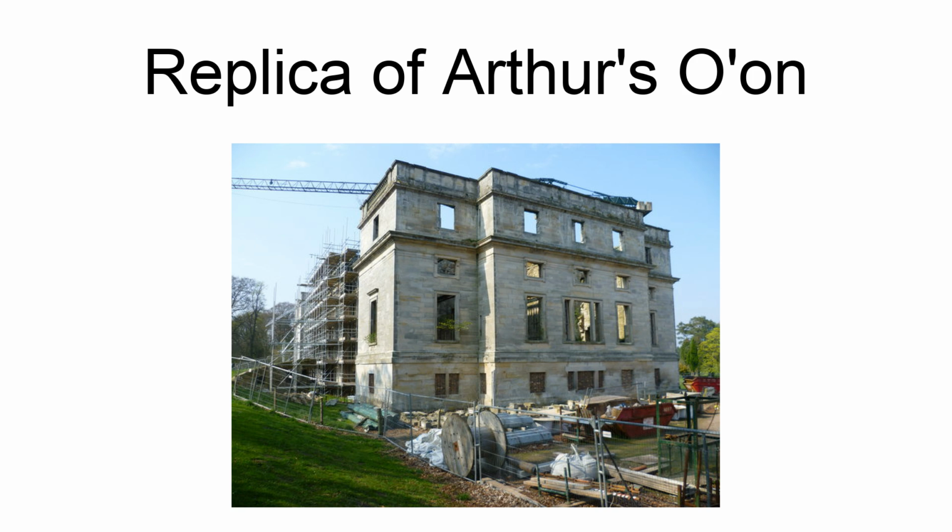The deliberate destruction of Arthur's O'on so appalled Sir James Clerk that in 1760 he decided to have a dovecot built, as an exact replica of the temple, on his stable block at Penicuik House.